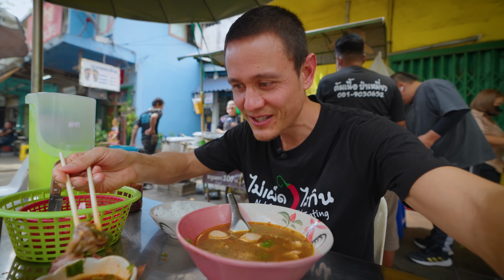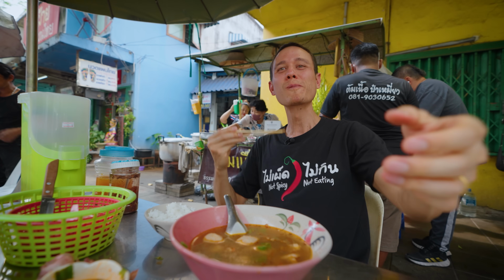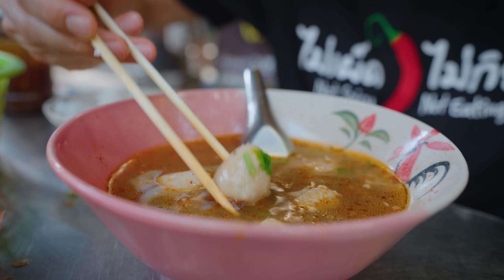What is this part? Is that the tail? It's either the tail or something else that looks like the tail. That melts in your mouth with a little bit of gelatinous material in it. Okay, we've got a bunch of meatballs as well.